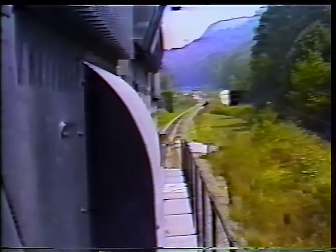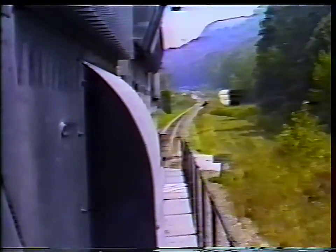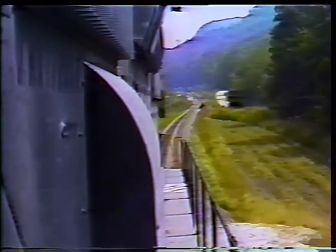The sign over on the right means we're now leaving the timing section. We've kept the speed right on target, and we should soon get a clear signal down there at Mill Road. This will mean we're lined for the main line.